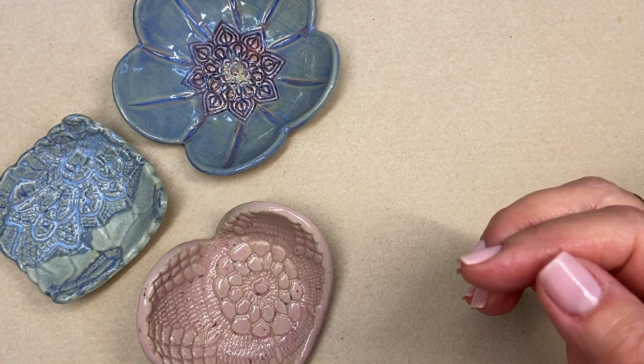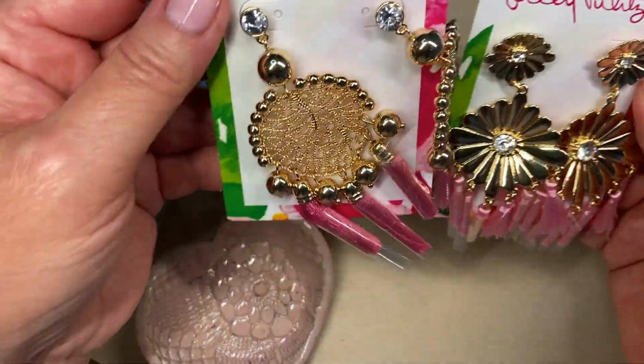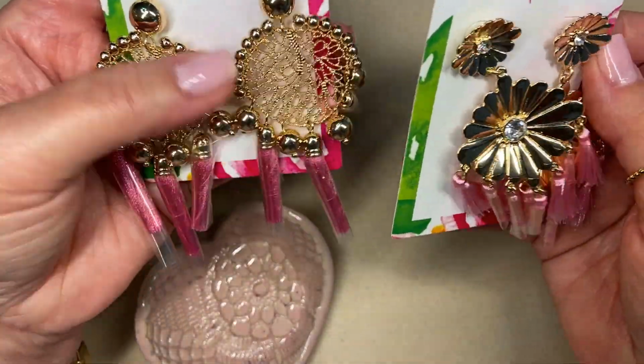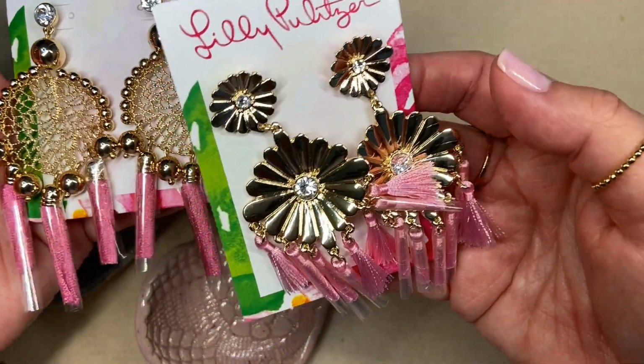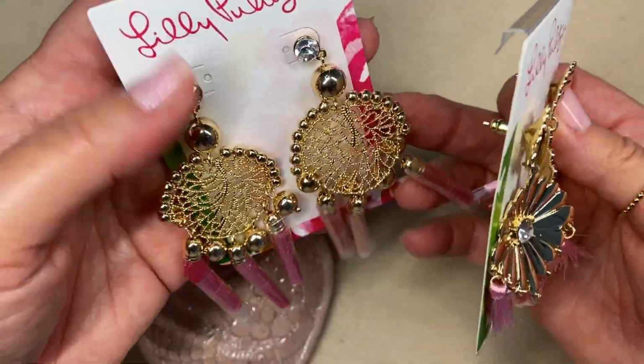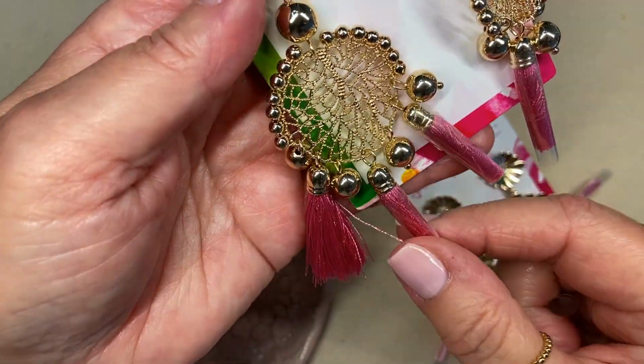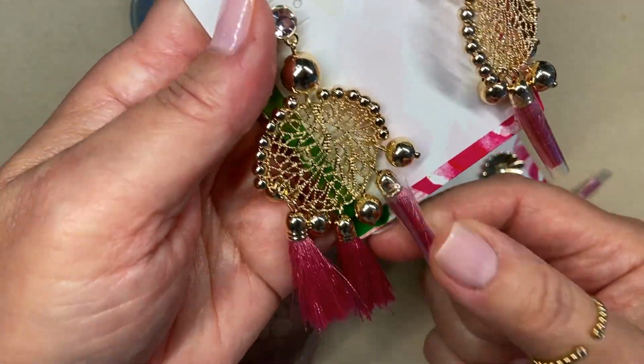And then my friend was so sweet. She got me 2 pairs of Lilly Pulitzer earrings. And again, she knows that this larger chunky style is not me, but she knows that I love to take things apart, and I see a whole bunch of elements in these earrings. Look at the gorgeous tassels on these little Lilly Pulitzer earrings.